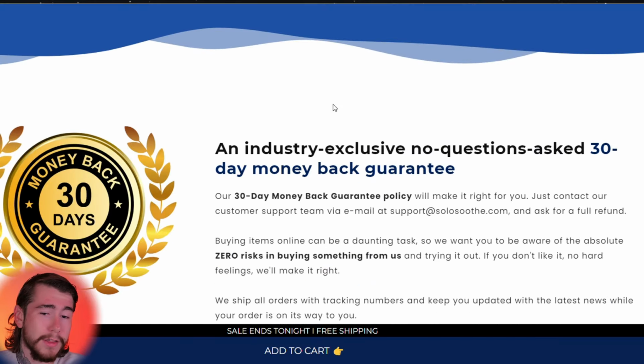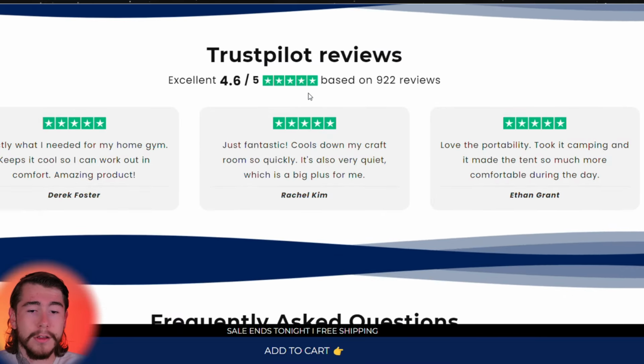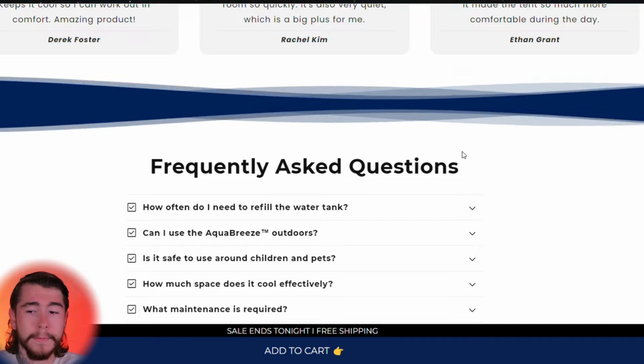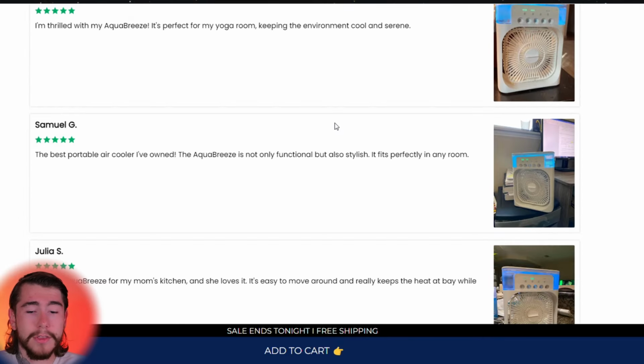I really like the way this description flows. Their money back guarantees, 0 risk. They're showing their reviews down here, their FAQs, and all of the reviews at the bottom of the page. Another thing is this add to cart button follows you as you scroll down the page. They have a sticky add to cart button. I like when stores use this. Overall, this is a really good product page.